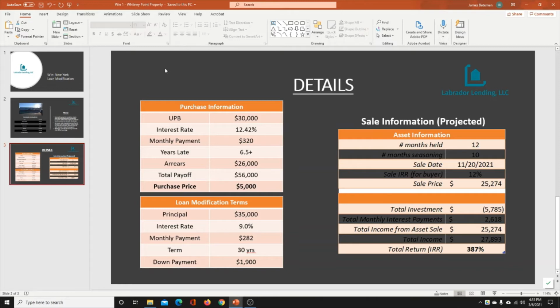Right now we're projecting, if we hold this loan for another year, we may be able to sell this asset for $25,000. Maybe $20,000. We'll see where it goes. But at the end of the day, we will have made up our entire $5,000 investment. Actually it's about $5,700, almost $6,000 that we're into this deal. We will have made that money up within 12 months.